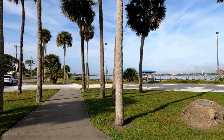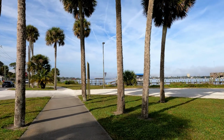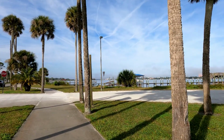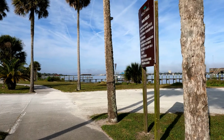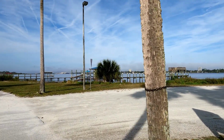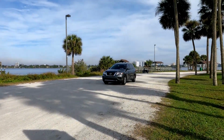Was driving along, seeing a lot of nice waterfront on the Halifax River. Actually went from Daytona, and technically I'm in Holly Hill right now, so I just thought I'd stop and at least get some video that everybody was missing along the way, since I was on the bike and could enjoy it and the camera was only catching the road.